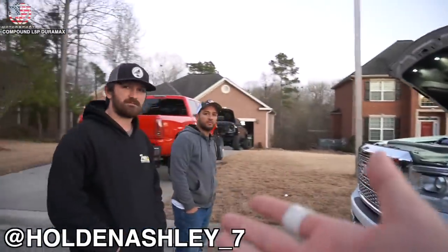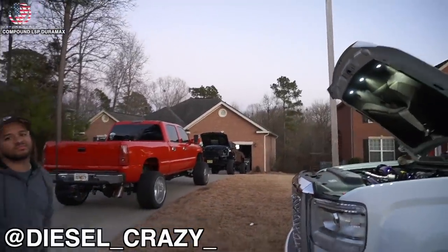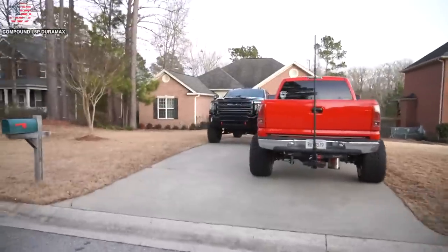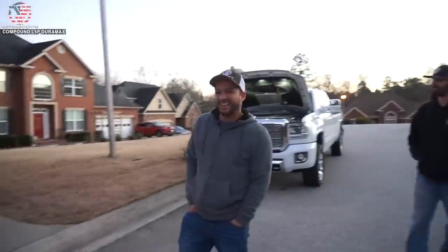And there is Donnie, the owner of another tuned and deleted L5P Duramax. A lot bigger one. I know, a lot bigger, and there's mine. Which one? Oh yeah, the one on the left. The electric one? The electric one, the Prius.